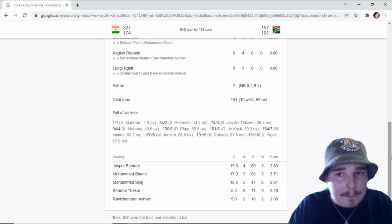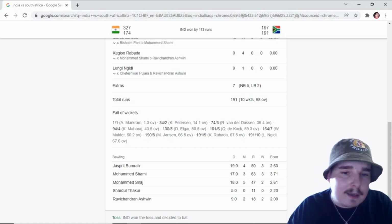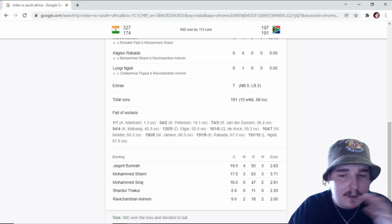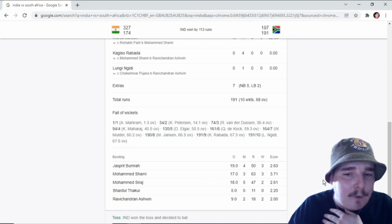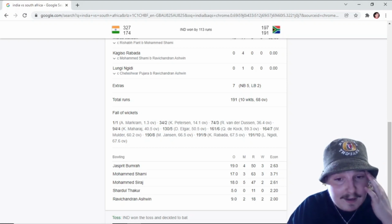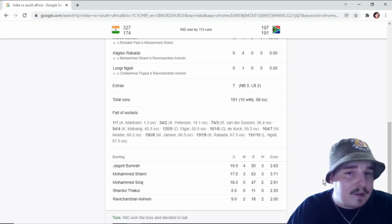Into the actual bowlers for India, sorry. Bumrah, great test match. He was unplayable. Beautiful yorkers, beautiful in-swingers. I mean, he was just at his best.